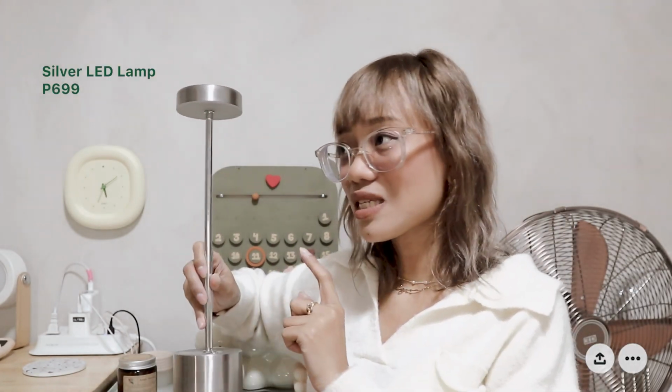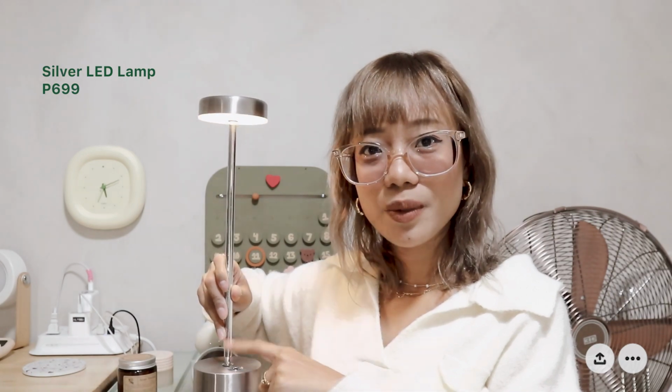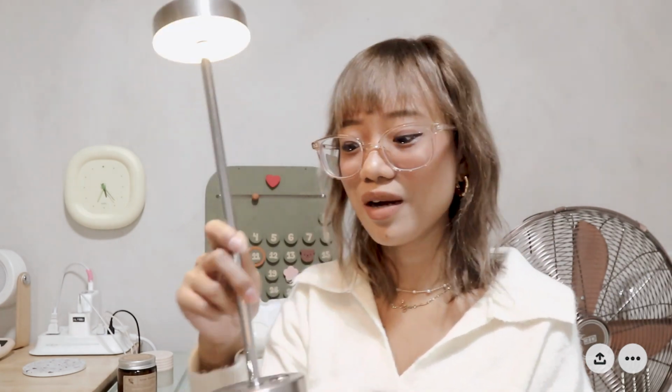So, for the next one is this lamp, which super tagal ko na rin tong binili. And ever since binili ko to, hindi ko pa to chinacharge. But I really feel so amazed up until now kasi hindi ko pa siya chinarge ever, and may battery pa rin siya. Siguro nabili ko na to like 3 years ago or 2 years ago. Oh, hindi naman, mga 1 to 2 years ago. And super amazed talaga ako sa longevity ng battery nito. Amazing.